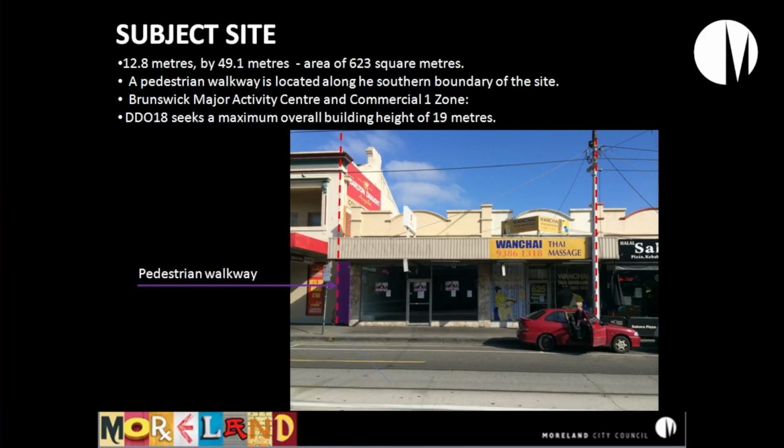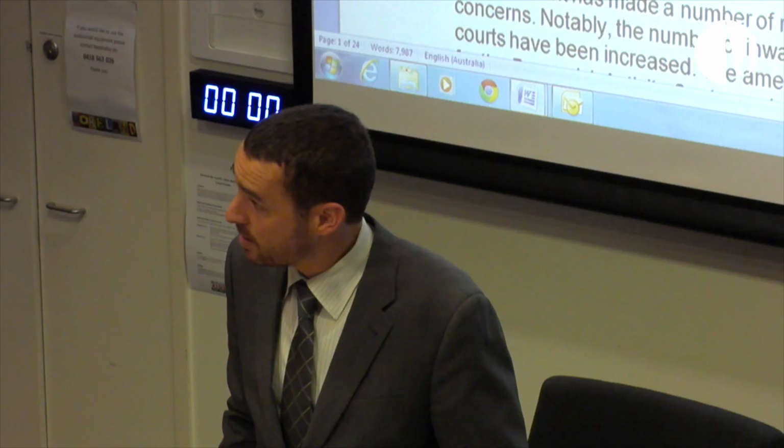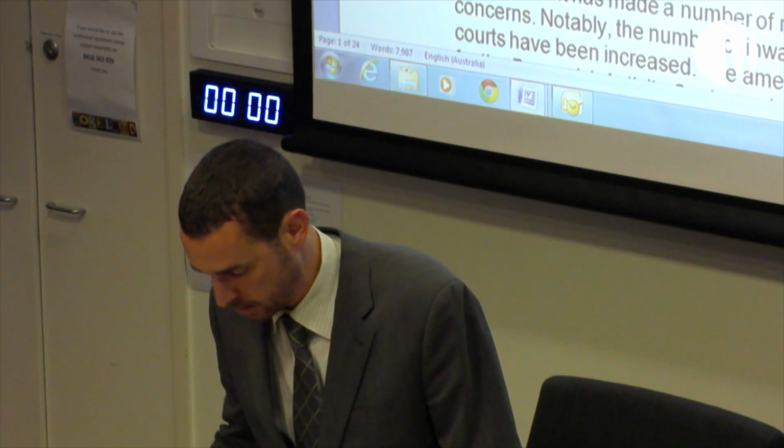The site has a frontage of 12.8 metres, a depth of 49 metres and an overall area of 623 square metres. A pedestrian walkway is located along the southern boundary of the site, as marked by the dashed line to the left of the screen. It's located within the Brunswick Major Activity Centre and the Commercial 1 zone. The Design and Development Overlay, Schedule 18, or the proposed Design and Development Overlay, seeks a maximum overall building height of 19 metres.